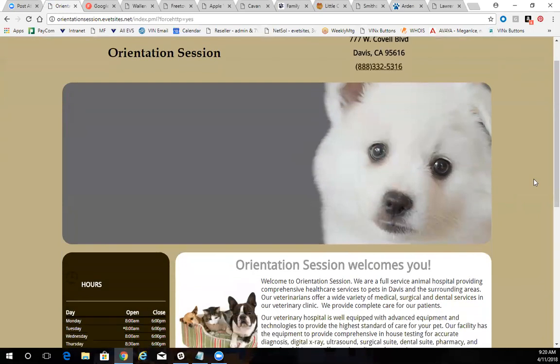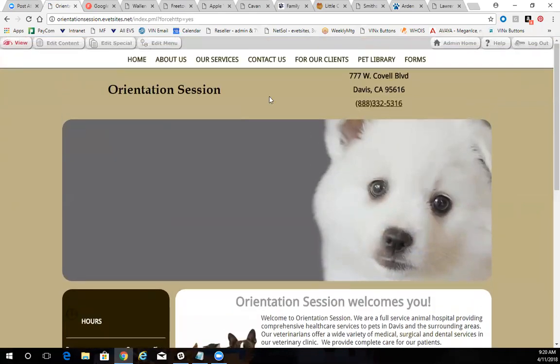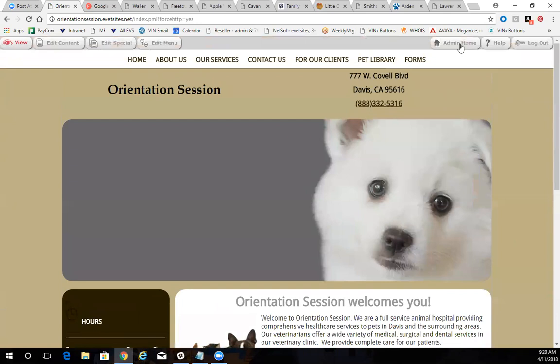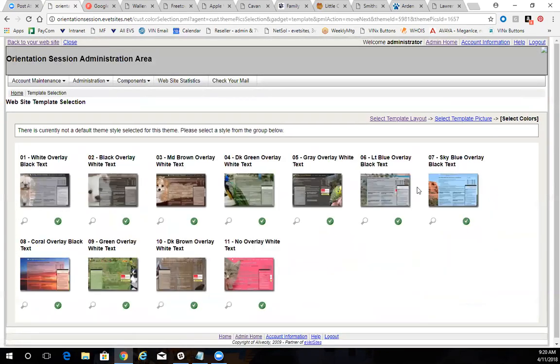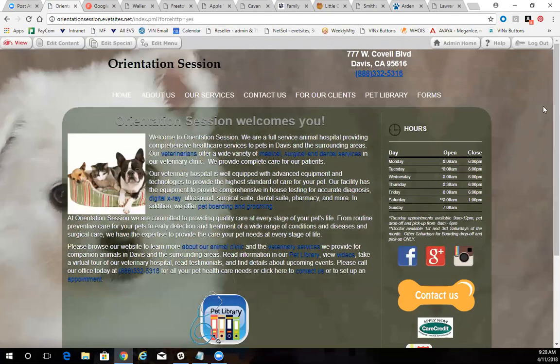So this is the Tall Oak. You have your menu up at the top, you have your hours here, you have some social media buttons, a contact us button, and then you can also add an image down there. So to show you some different ideas of what different templates look like, we also have this Cedar Full menu if you want a large image behind the whole page. So if you like the look of having a graphic behind the entire website, that's an option too.